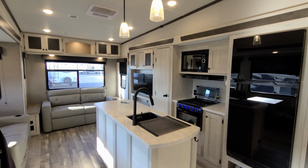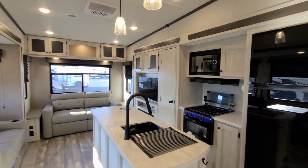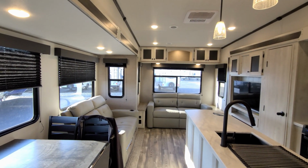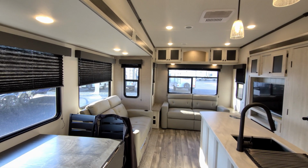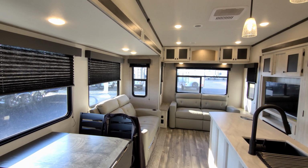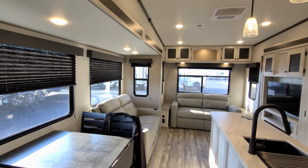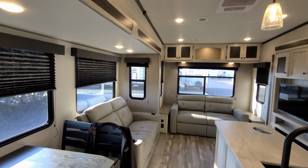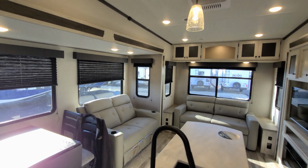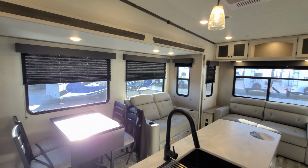All right, we're up inside the brand new 2023 Cardinal Red 31RL fifth wheel here. And this is the new lineup for the Cardinal series. So the Red series is going to be their least expensive. They also have the Limited series, which is their midline. And then you have the Luxury series, which will be their highline. So depending on what you're looking to spend money-wise, they're going to now have 3 different price points under the Cardinal name. So let's get started here with some of the things on this unit.